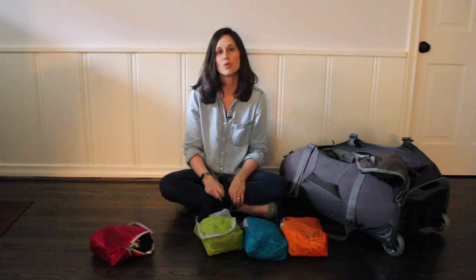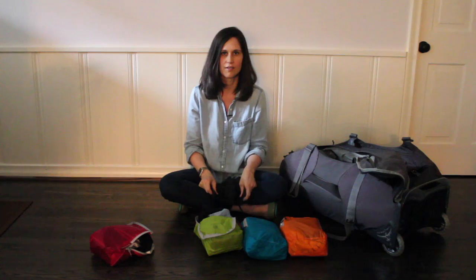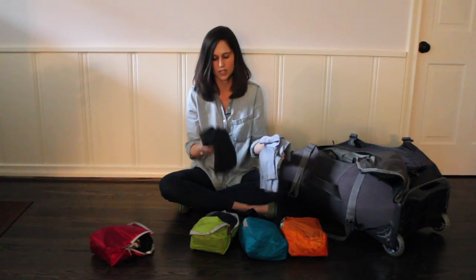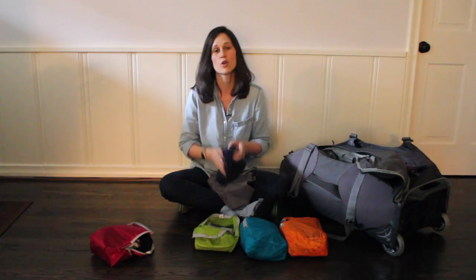I'm not bringing a bathing suit. We're only going to the beach 1 or 2 days, so instead he's just going to be wearing these little umbros. I don't feel like it's enough reason to bring a bathing suit just for that. So he'll have comfortable sleeping clothes as well, a long sleeve t-shirt and some sweatpants. And he'll have 2 pairs of shorts and 2 pairs of pants.